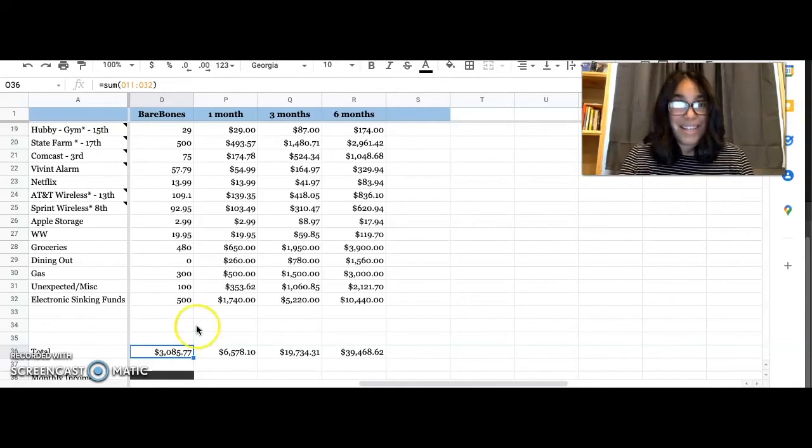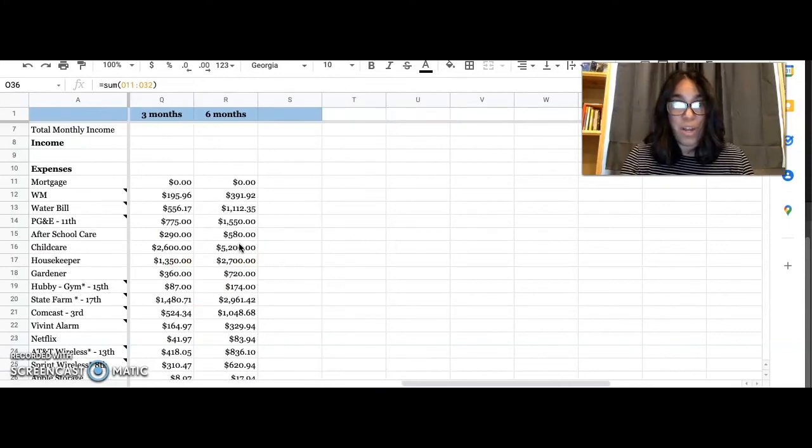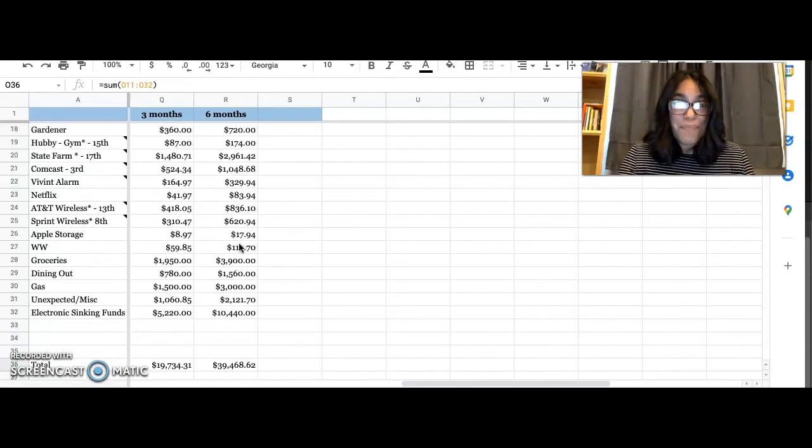So that is it. That is our annual expenses and what a 3 to 6 month emergency fund would look like. Let me know what your 3 to 6 month emergency fund would be, or if you've even thought to do one. Maybe this will inspire you.